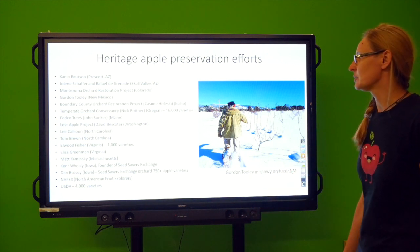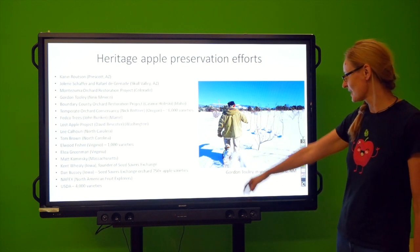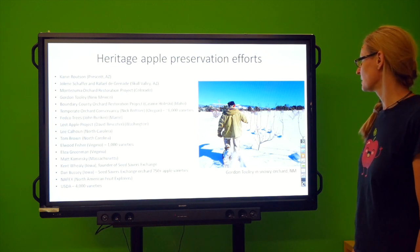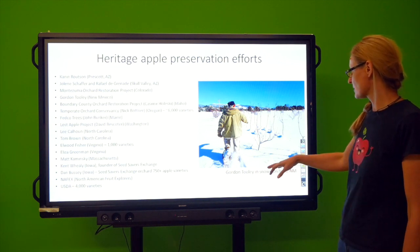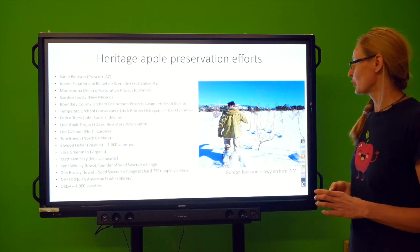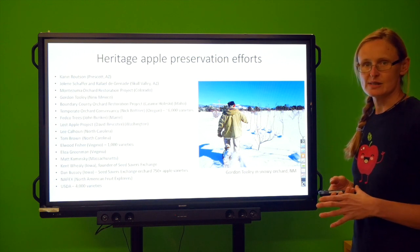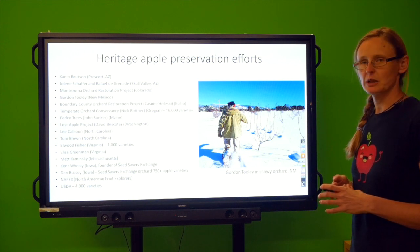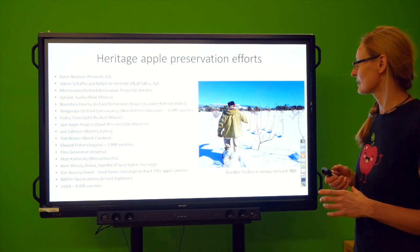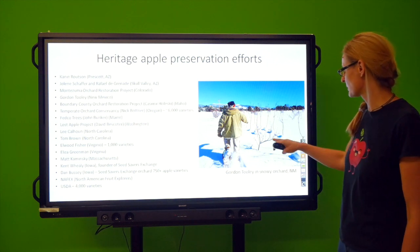Gordon Tooley in New Mexico. Here's Mr. Gordon Tooley with the snowshoes at his snowy orchard in northern New Mexico. I visited him a couple years ago, and we walked with snowshoes through his orchard. He has a nursery that sells to the local area. He focuses specifically on apple varieties that do well in the Southwest, that do well in New Mexico. And a lot of old orchards are being replanted with little young trees from his orchard.